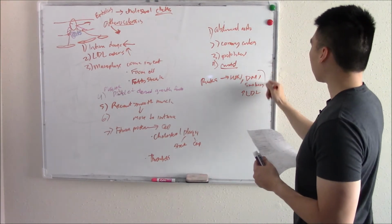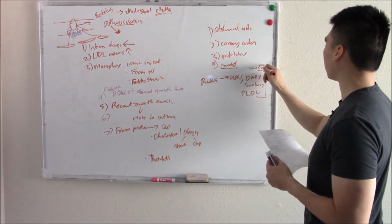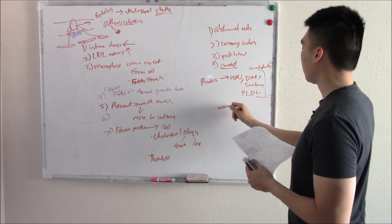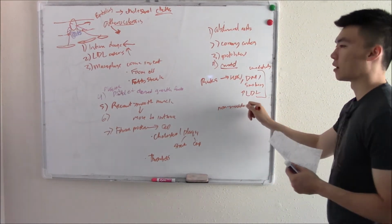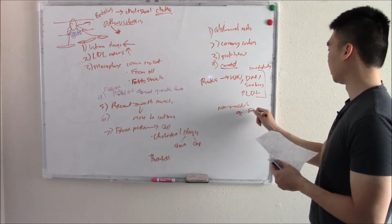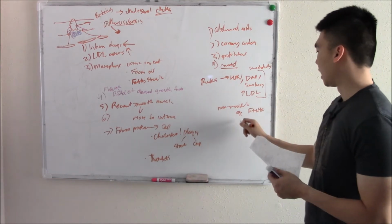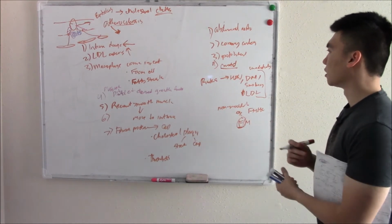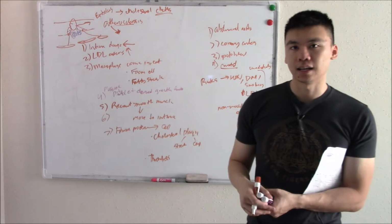These are factors that are modifiable. These are factors that you can change. Some things you can't change, some things that are non-modifiable, are going to be your age, your family history, and your gender. I want to finish this talk with a talk on hyperlipidemia and hyperlipidemia drugs.